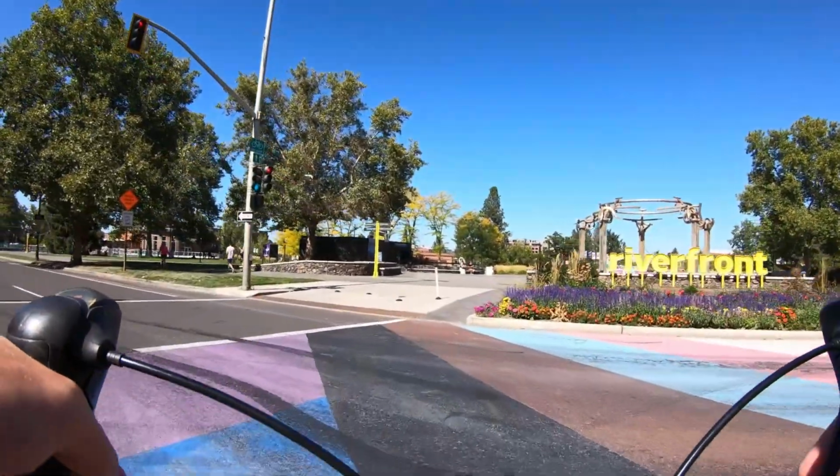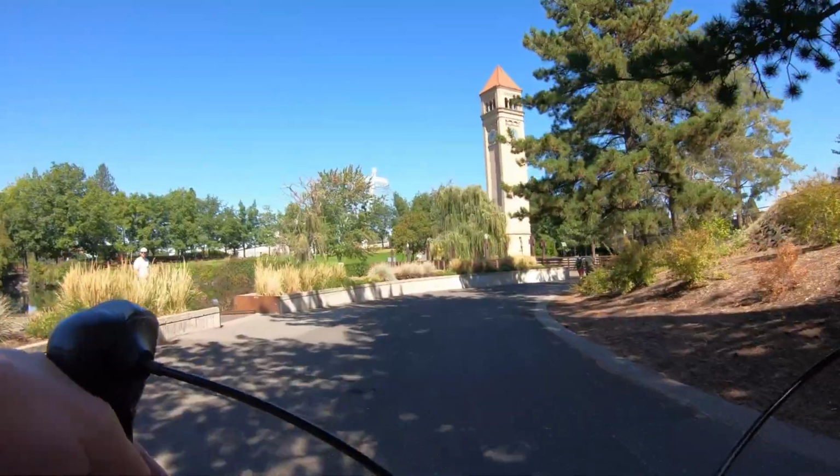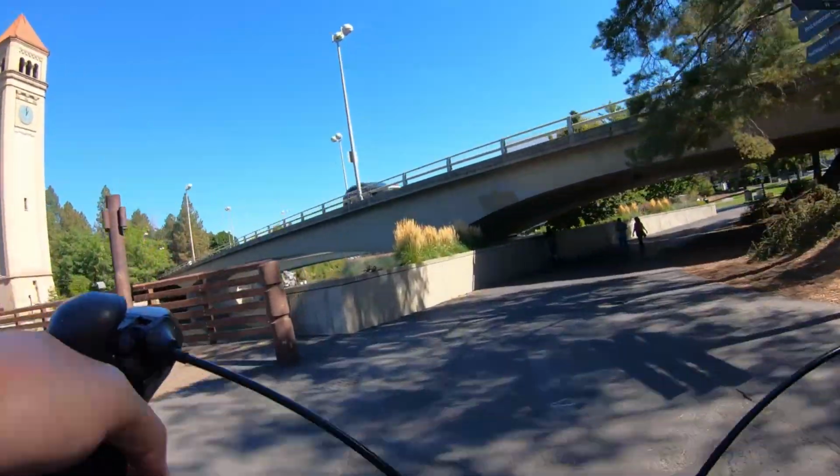Heading into Riverfront Park, we joined the Spokane River Centennial Trail, named in 1989 in honor of Washington's 100-year anniversary of becoming a state.